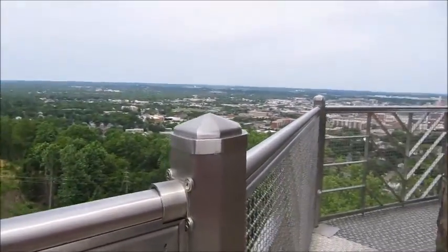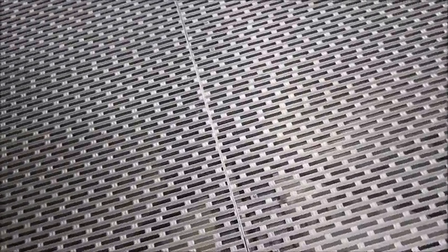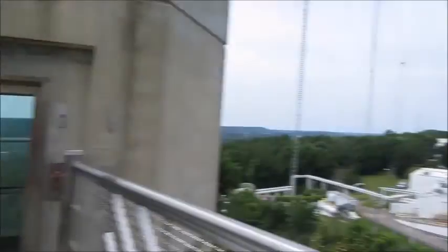So, like I said, I hate heights. I'm holding it together. The walk on this grate is absolutely unnerving, so I'm trying not to look down, pretending not to by using the camera. You get to ride up in an elevator. But it's gorgeous views.